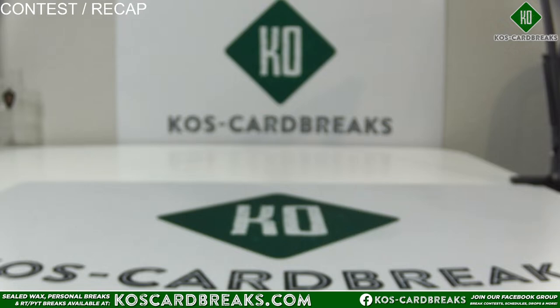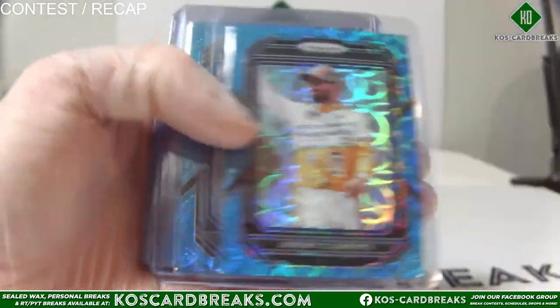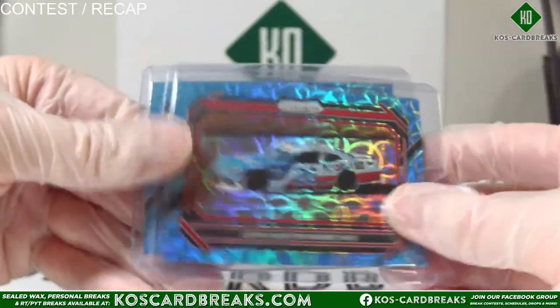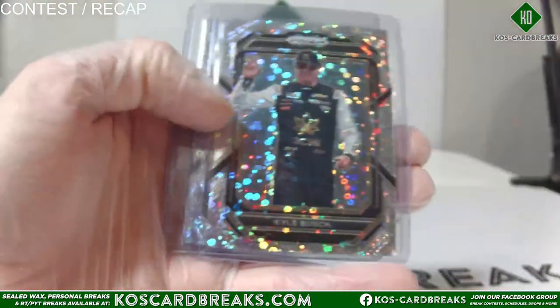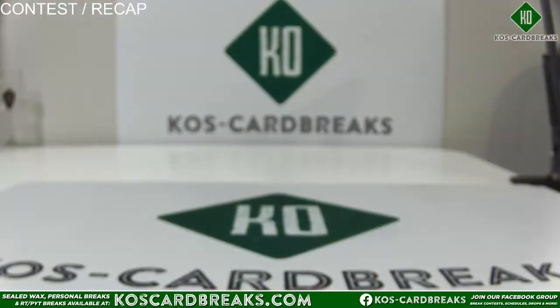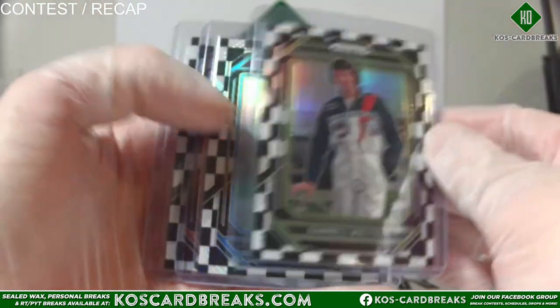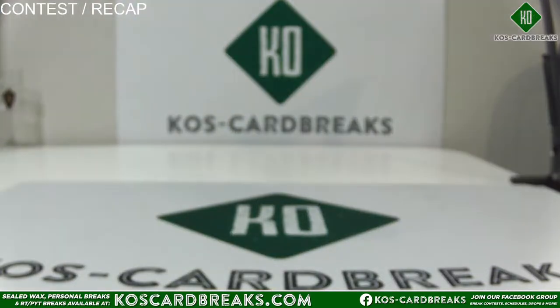Numbered out of 99, we have Carolina Blue Scopes for Daniel Hemric, Carl Edwards, Austin Hill, Jeremy Clements, Blaine Perkins, Todd Gilliland, Daniel Hemric again, John Hunter Nemechek again. Numbered out of 75, we have Disco Parallels for Sheldon Creed, Kyle Busch, and Jack Wood. Numbered out of 50, we have Checkered Flag Parallels for Darrell Waltrip, Carson Hocevar, and Jake Drew.